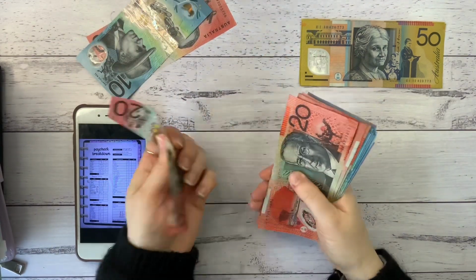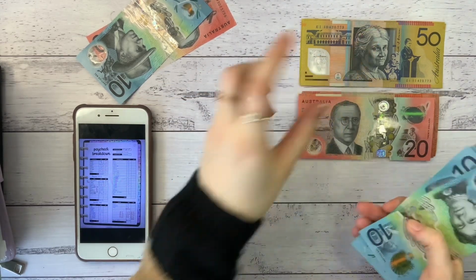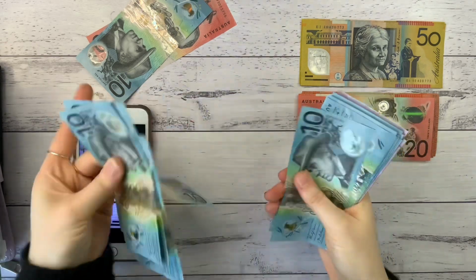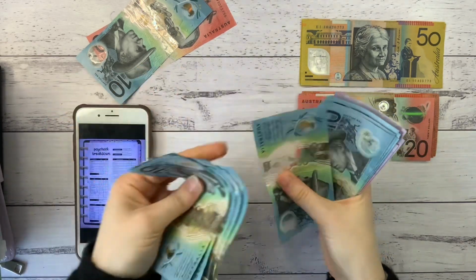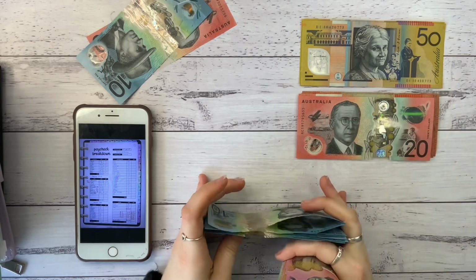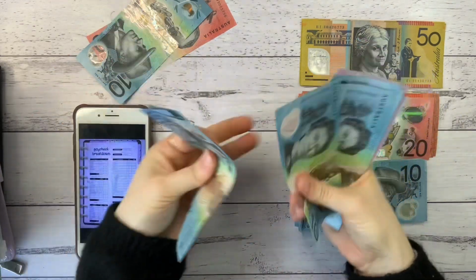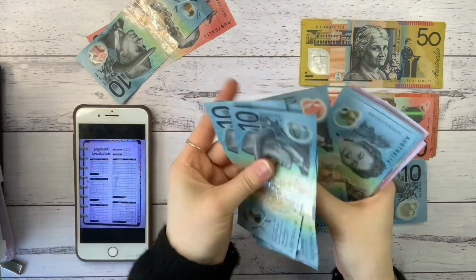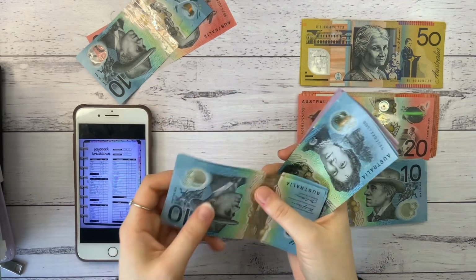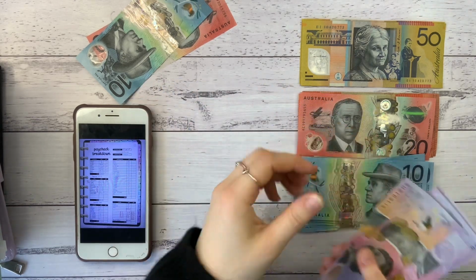So 150, and then 2, 4, 6, 8, 10, 120 in $20 notes. And then 10, 20, 30, 40, 50, 60, 70, 80, trying to do this as I go. 90, 100, 110, 20, 30, 40, 50, 60, 70, 80, 90, 200. And then 10, 20. I'm going to do this again.